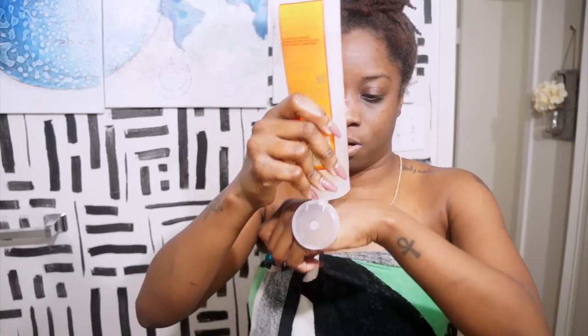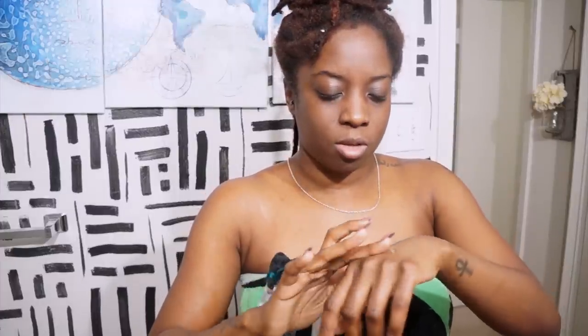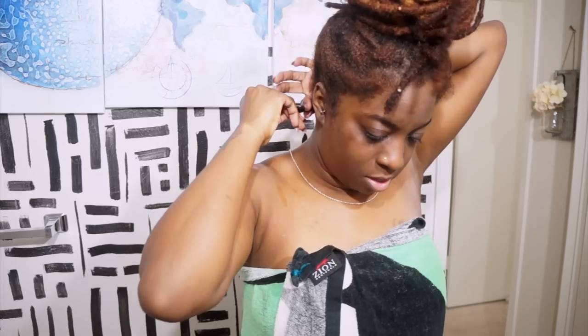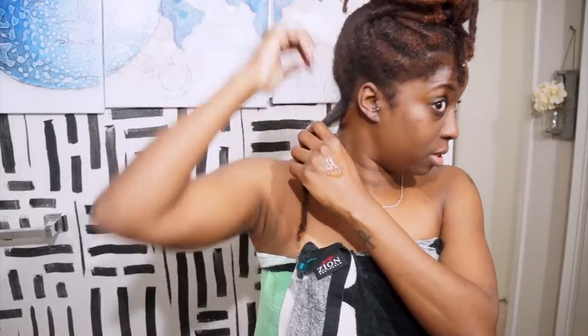So let's see the consistency of this. I've never used this before. Can you see that? It is thick. Yeah. It is thick, so that's a good thing. It's not watery. Let's see what it does. It smells good too. All Cantu products, they smell good to me. I haven't found a Cantu product that is actually stink.